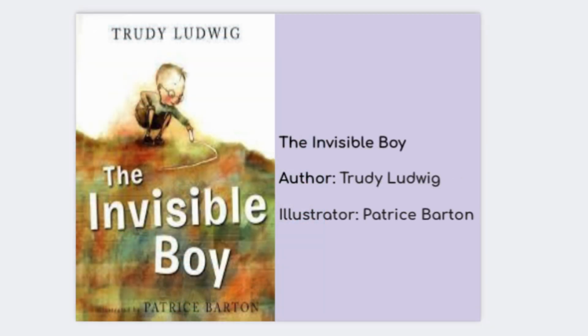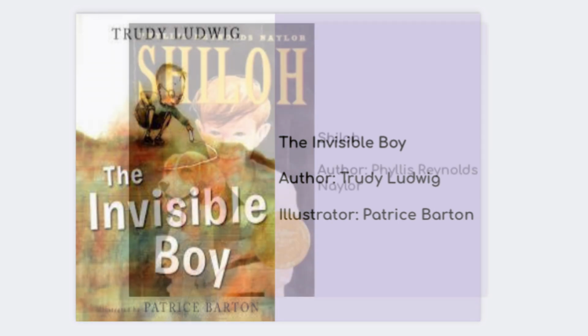Our second of the 7 books is The Invisible Boy, written by Trudy Ludwig and illustrated by Patrice Barton. This story is about a boy named Brian who always feels invisible. When he meets his friend, the new kid, Justin, they are able to help each other feel like they have a friend. This book is categorized as contemporary realistic fiction because it talks about feeling left out and making friends, which is something many students can relate to.